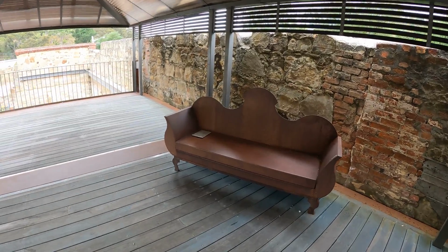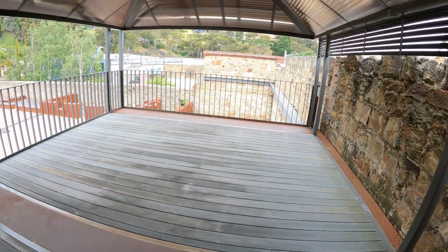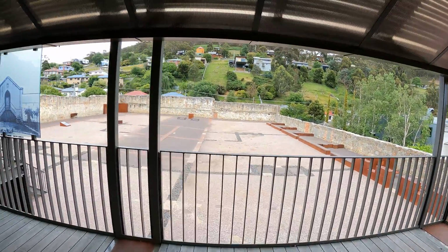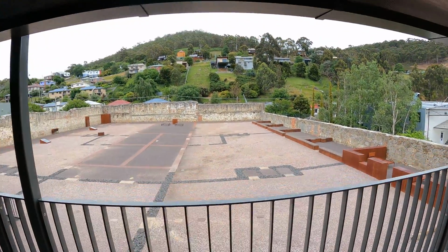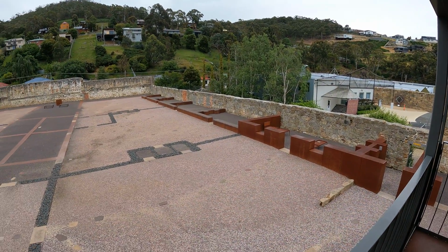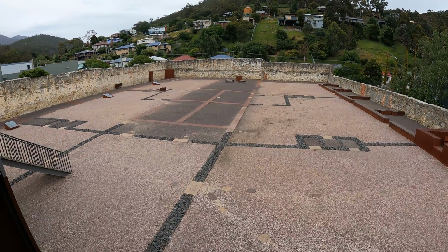Alright, upstairs there's just the ability to look down over the yard. Look at that. Oh, that's something else.